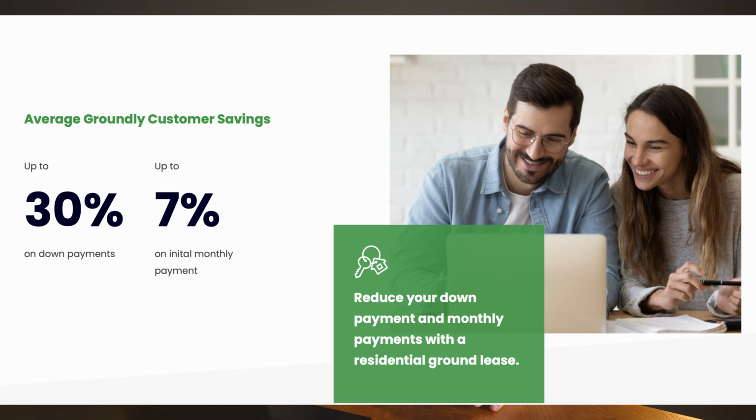So this ground lease company provides a different perspective. Their mission statement is trying to make the American dream of home ownership more affordable. However, when you look at the interest that's charged over the next 55 years, you're actually paying more in interest than the cost of the house to this company, Groundly. Plus you're paying the bank interest on top of that. And them claiming they save you up to 30% on down payments and up to 7% on initial monthly payments. Well, again, 2% per year that keeps going up and up and up and up.